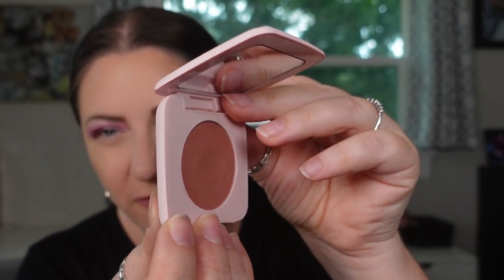This is clearly a putty formula. I guess it's a little bit peachy. There you go. Maybe a little bit hard to pick up on a swatch. I don't know if you guys can see, it's a full on putty formula. So let's see how it picks up on a stippling brush. It says a highly sensorial blush with a unique cushion texture, leaving a flush of matte color as pillowy and soft as baby's cheeks.